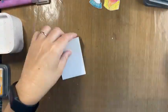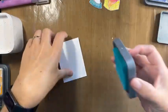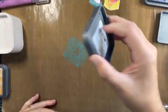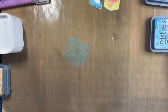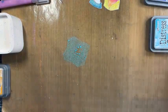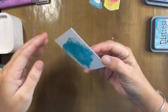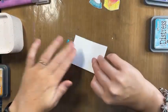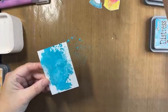And my second base, I'm starting with the lighter colours. So Peacock Feathers, one of my favourites. If you haven't watched me before, I'm a blue tones person. All of my things will generally have blue in them. All right. Ooh, yes. See, that's why, because I love those. Alrighty. I'm making sure I haven't missed.